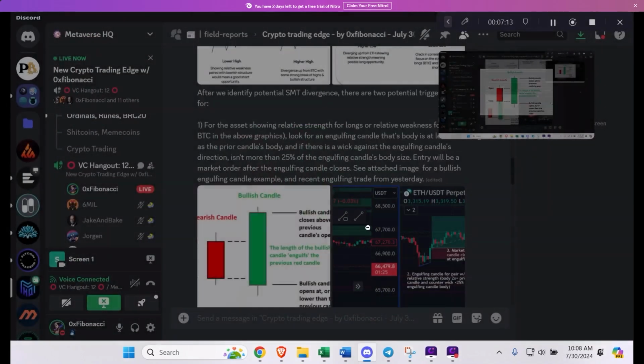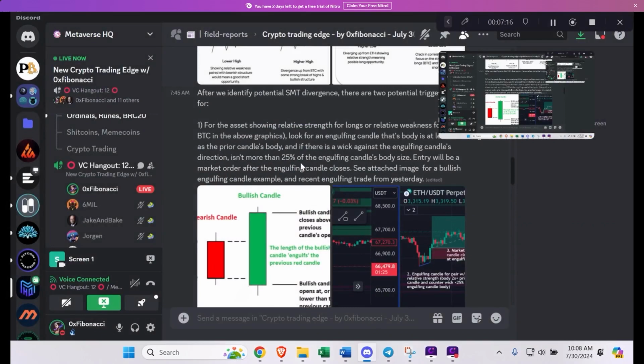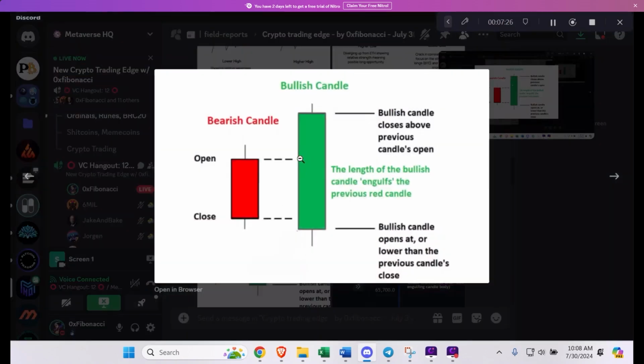And I have very specific parameters for the entry candle, because you don't want any subjectivity when you make these trading rule sets. So I basically said the body of the engulfing candle has to be at least twice as big as the body of the previous candle. And if there's any counter wick to the engulfing candle, it can't be more than 25% the size of the body of the engulfing candle. So it's very black and white, whether this strategy is producing a trigger or not. It's not just if it's a big engulfing candle, it's very specific.